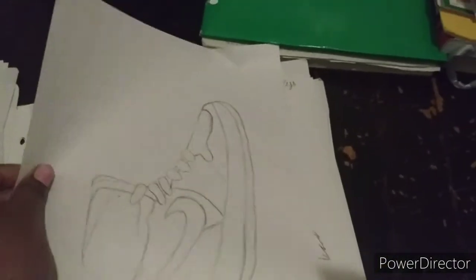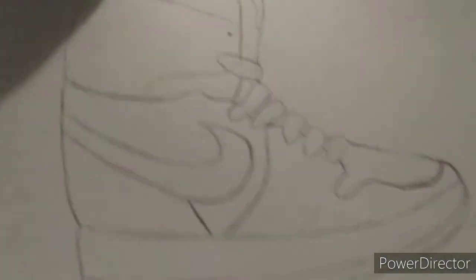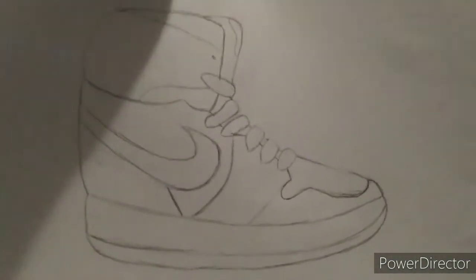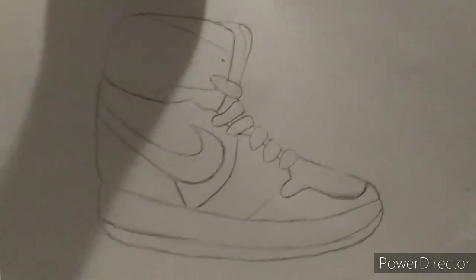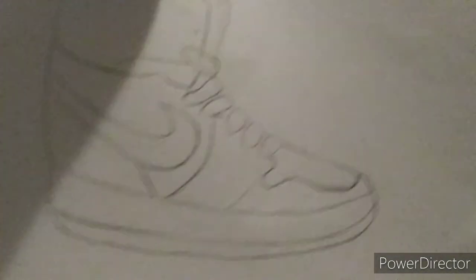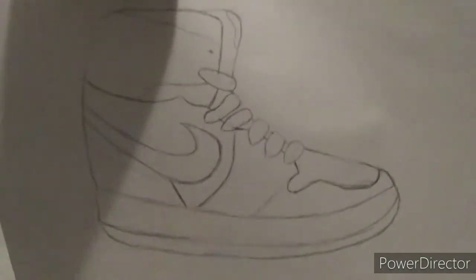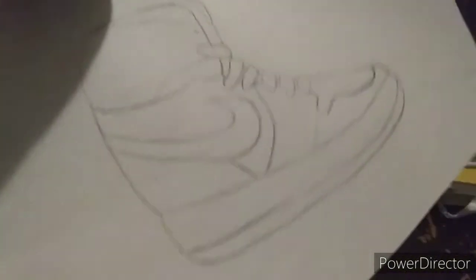This is just some coloring things for colors. I tried drawing a shoe. It's actually for my dad's birthday. My dad's birthday is coming up and he's been buying shoes a lot, so I wanted to draw and paint him a picture of a shoe so he can put it in his basement for his man cave. This is just the prototype. I'm about to have a bigger picture of it later.